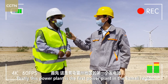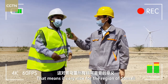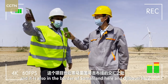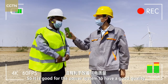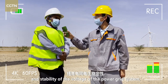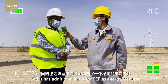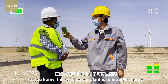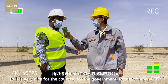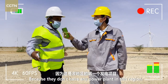Firstly, this power plant is the first power plant in the Somali region. Yes. That makes it very nice for the region of Somalia. And it's also in the border of Somaliland here and Djibouti here. So it's good for the power grid system to have a good quality, stability of the voltage of the power grid system. And it has additional input for the EEP as energy resource. As you know, wind power plants are renewable energy. So it is very nice for the countries, for the government, for my company EEP, for the 70% of the social here, because they don't have any power plant in this region.